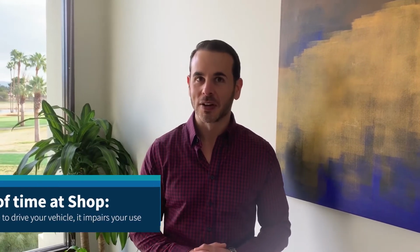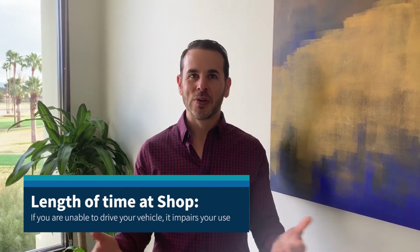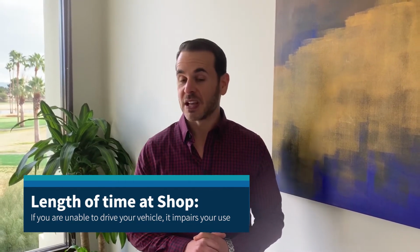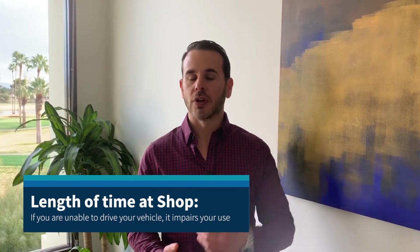The other way that you prove substantial impairment in use is by not actually having your vehicle because it's in the repair shop being repaired. So how are you able to use your vehicle when it's in the repair shop? If you're without your vehicle for weeks at a time, that could substantially impair your use, even if you're given a loaner vehicle, because oftentimes a loaner vehicle is not the same caliber of car as your car. And so that's another way that you can prove substantial impairment in use, and that's if you have really egregious time in the repair shop, a lot of time without your car. So the more days in the repair shop, the better chance you have of proving substantial impairment in use.